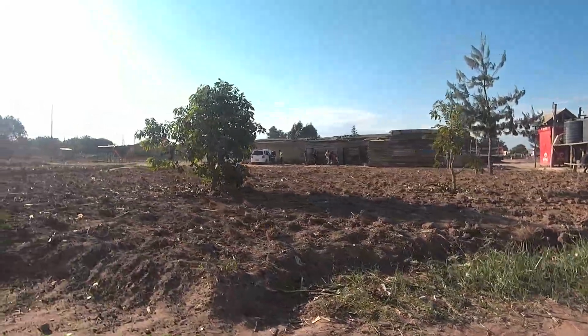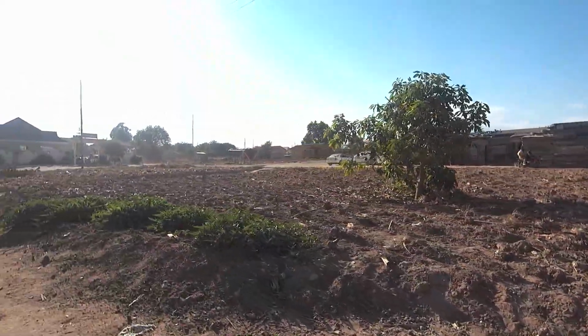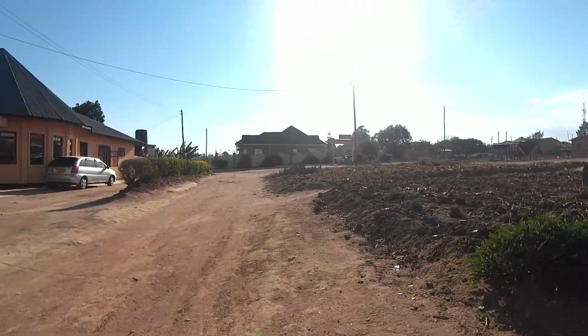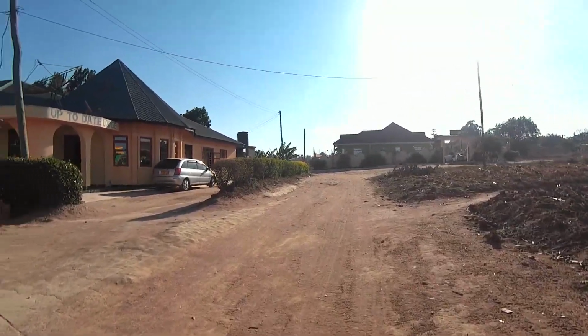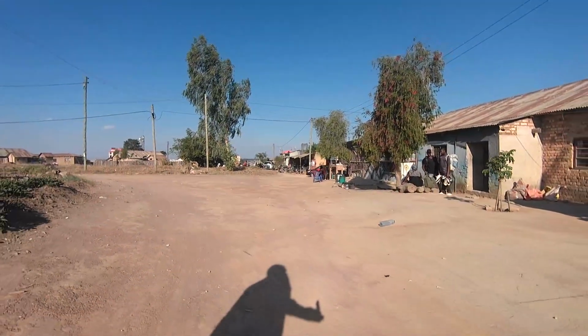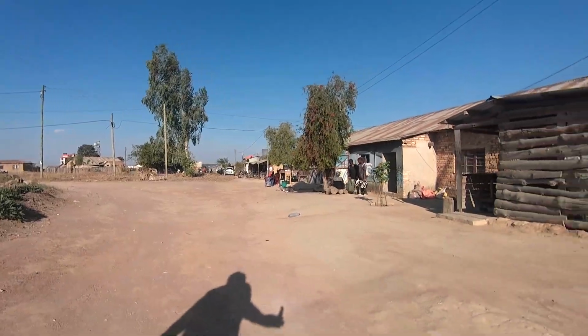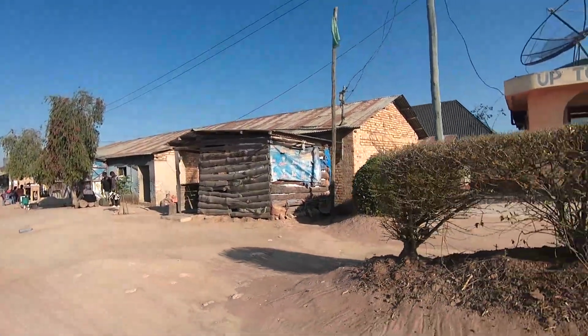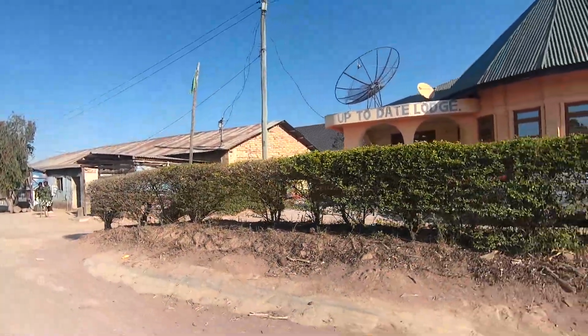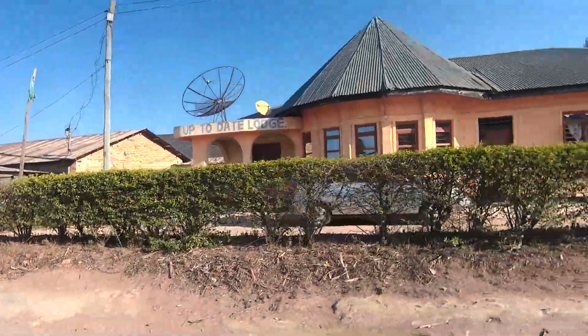Wadau, let's now explore Pipeline. This neighborhood is very close to the town center. It is not easy to get a plot of land to buy here, but you can rent a room from $10 and above, depending on the condition of the house. Prepare $50,000 and above if you want to buy a house here.